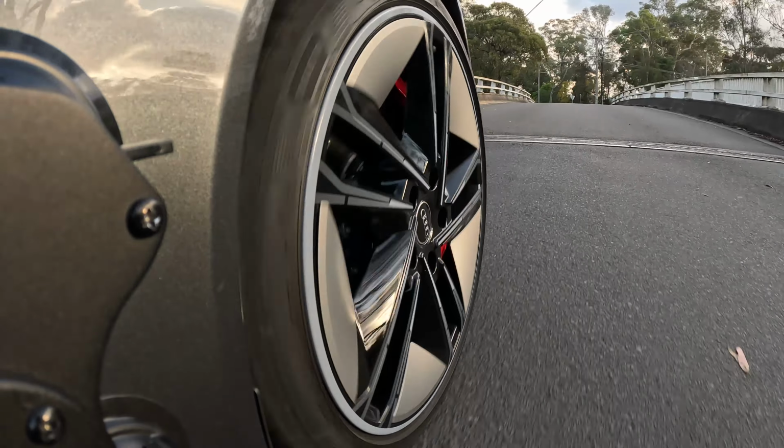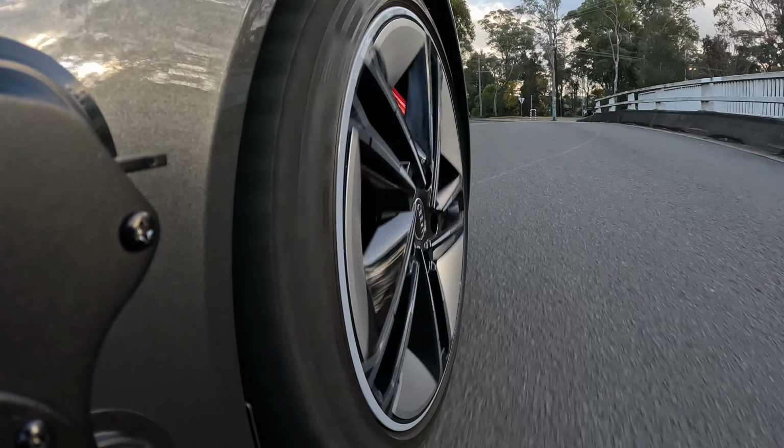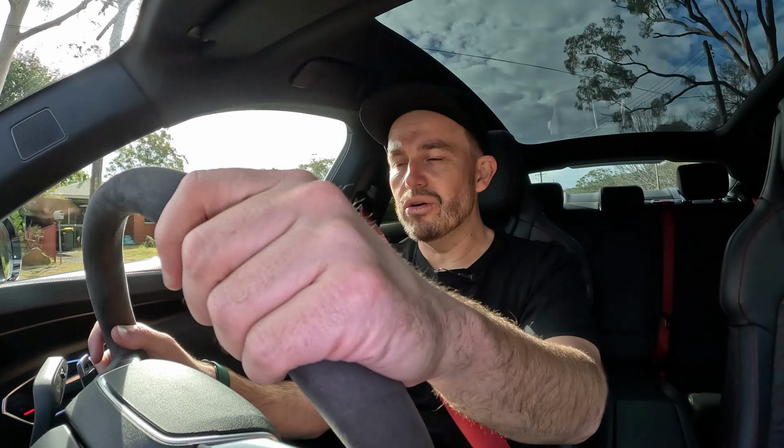It's quite amazing how good the adaptive air suspension is in this car. So it can adjust its level, and it can also adjust the firmness of the damping of the air suspension. So it's in comfort mode at the moment, so it's a little bit wobbly, as you'd probably expect. It's going to be a little bit softer and cushier in comfort mode to, well, accommodate for those enormous 21-inch wheels with low profile tires.